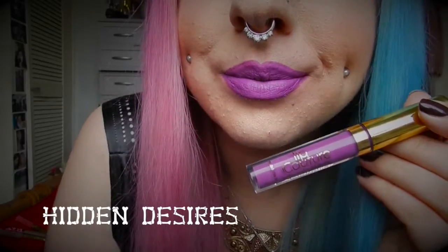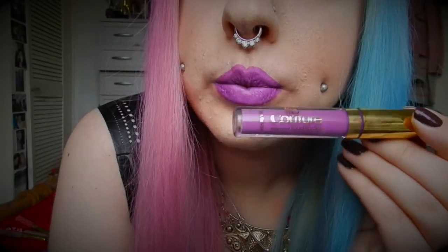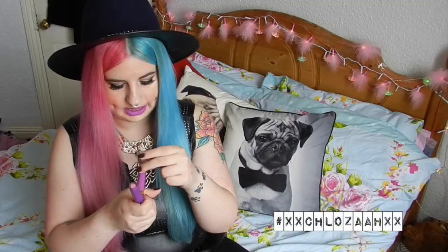But anyway, like I said, super bright Barney purple. It's got a little bit of a lavender lilac tinge to it. I did this in comparison with Lime Crime's Pansy. As you can see, they're not exact dupes. Hidden Desire is, like I said, a little bit more of a bright Barney purple.